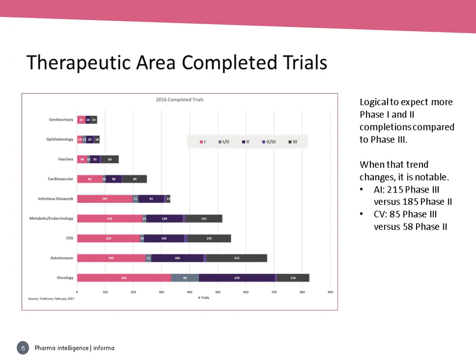So for the most part, if you look at oncology, you'll see that it fits the funnel metaphor, more phase 1 than phase 2 than phase 3, and it's logical to expect that. But there are instances in this completed trial snapshot where it doesn't fit the funnel metaphor. For example, in autoimmune, there were more phase 3 than phase 2 trials. The same for cardiovascular. It prompted me to go back and look at my data set on 2015 clinical trial completions, and I found that that was also the case, and it involved even more therapeutic areas.